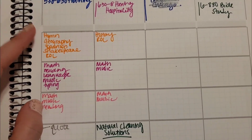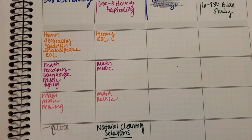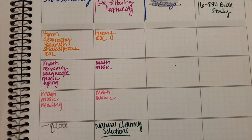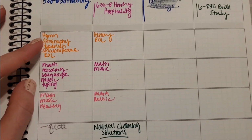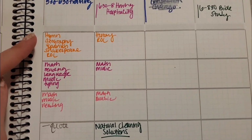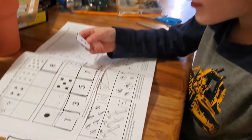Right now, this is working best for us because of David's nap. He takes his nap usually around 11:30, noon. I thought he was going to take it earlier today, but he didn't. So we like to do our family studies while he's sleeping just because it is easier, and that works for us.